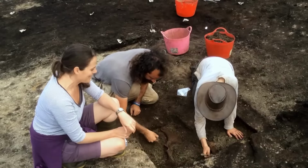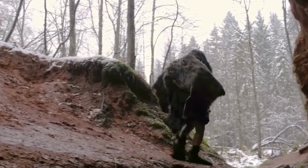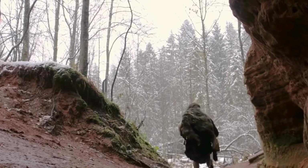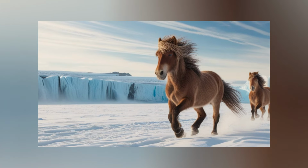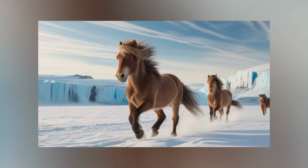The discovery of horse bones, remarkably well preserved due to the peat-rich environment, offered insights into the fauna that roamed the area during the Mesolithic period. These small, pony-sized horses were the last wild horses in Britain, becoming extinct shortly after this period.